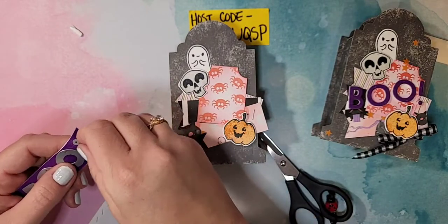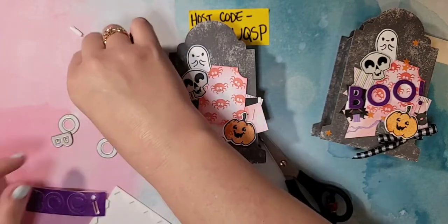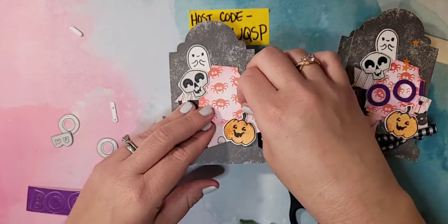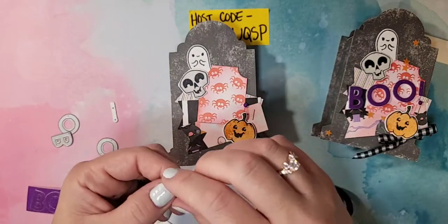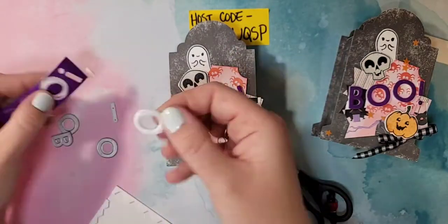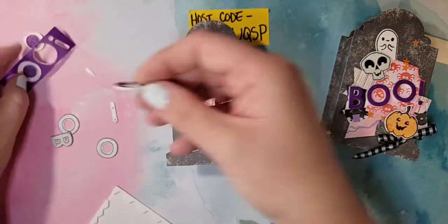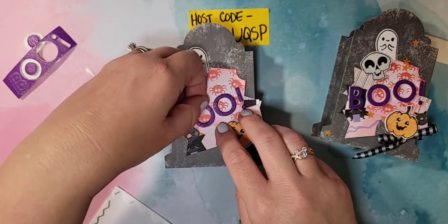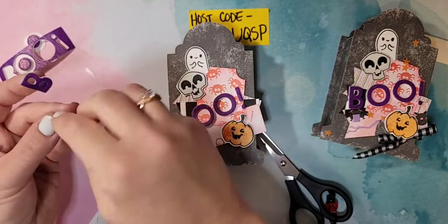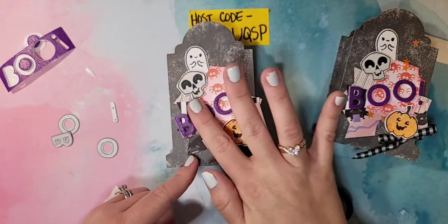All right, now we have our greeting here, our boo. So I'm actually going to start with the exclamation point. I have the little dot here. I want to make sure that I leave room for that. And this, we're just going to peel the backing off of that. This will go right on there. And then the letters will just pop right out. And they're already sticky on the back. They're just like dimensionals. They'll go right on there. And I love that pop of purple, and it's glittery. It's so cute. And then the bee, just pop out those inside pieces. Those will pop right out. Just like that. Oh, so cute.